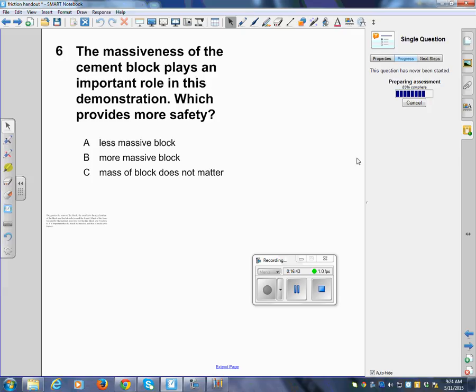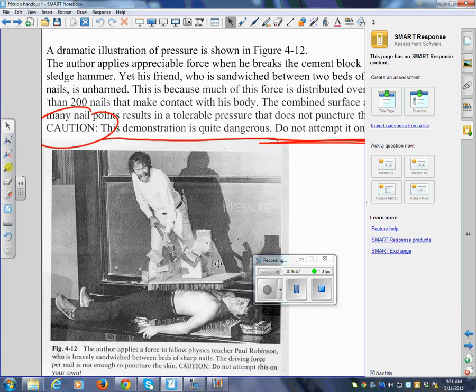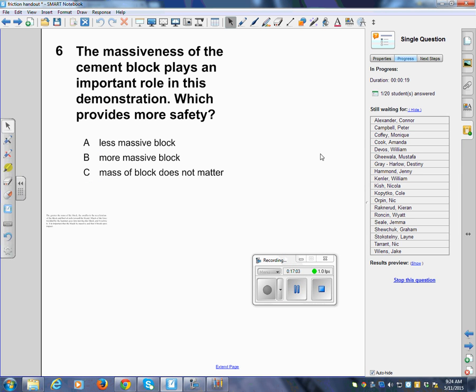The massiveness of the cement block plays an important role in the demonstration. Which provides more safety? A less massive block, a more massive block, or the massiveness of the block does not matter? I'm talking about this big cement block right here. Concrete, not cement. Which provides more safety? Less massive, more massive, the massiveness of the block does not matter.